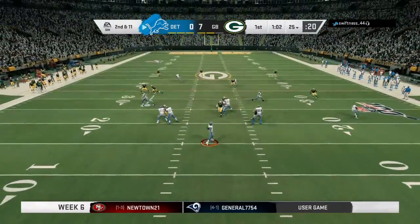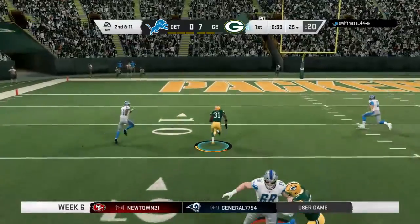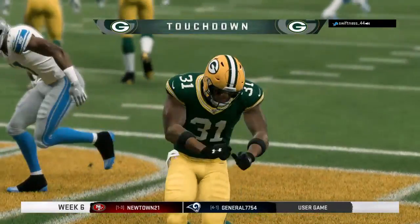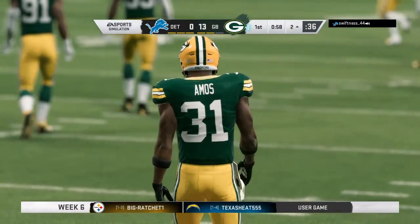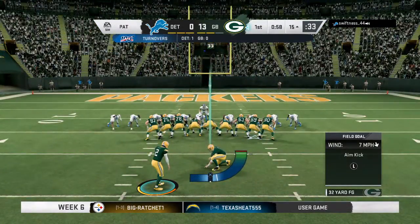On 2nd and 11 now. Stafford, he rifles one that's intercepted. Adrian Amos with a pick, and they will score. It's a Packer touchdown. We thought this defense would be opportunistic, and they were. Here, you're already up. Now you got a 2-touchdown lead.